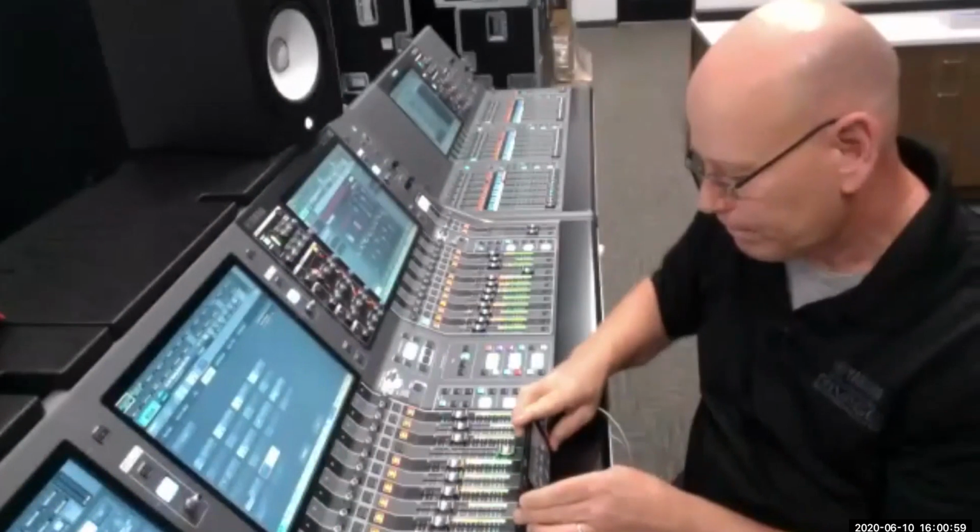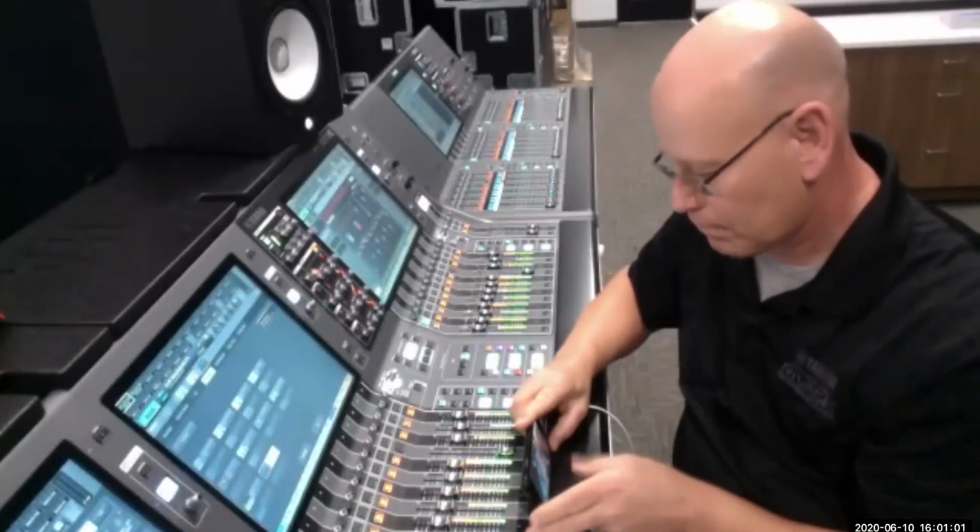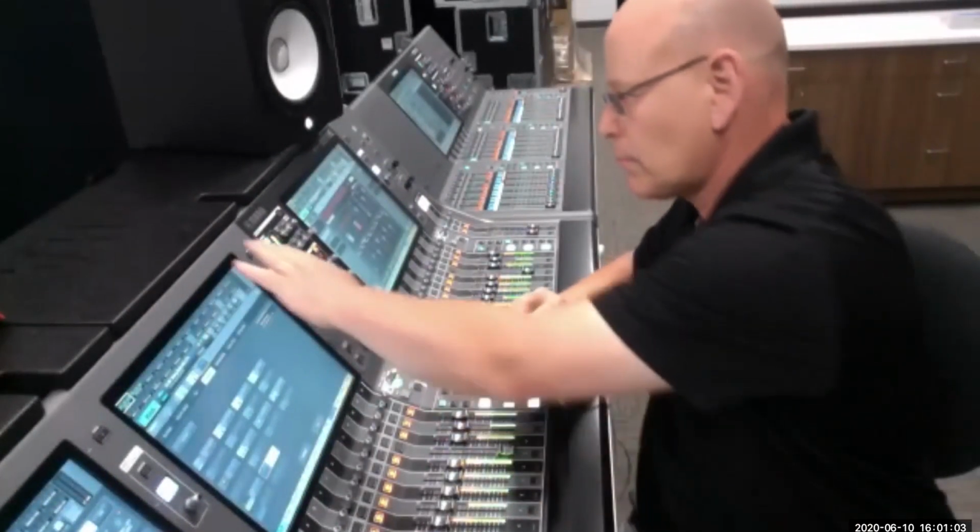Kevin, we had a question about can the 2 inserts be at different places in the channel? Can you show the pick-off points for the inserts?